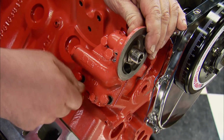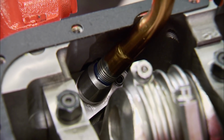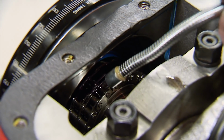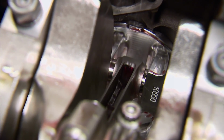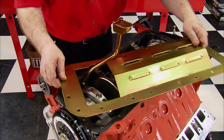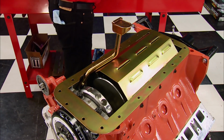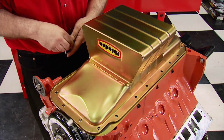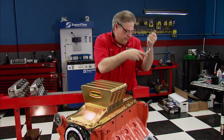A Melling high-volume pump will lubricate the vitals. An internal pickup will screw into the Mopar exclusive adapter. And before we close up the bottom end, a little more oil on the timing chain and a few squirts on the rod beams, which will run into the oiling hole and pre-lube the wrist pin. The Mylodon windage tray is next. It accepts larger strokes, so no modifications were needed, followed by a Mylodon 8-quart pan. It fits '65 through '76 muscle cars, making it extremely universal.